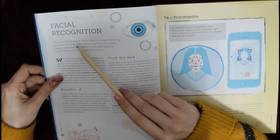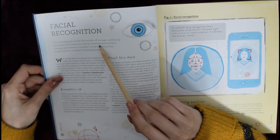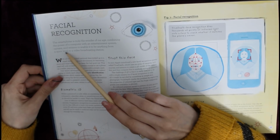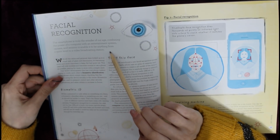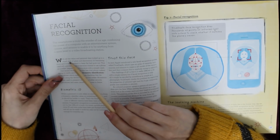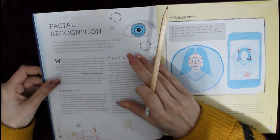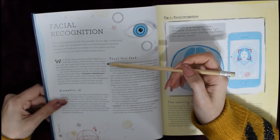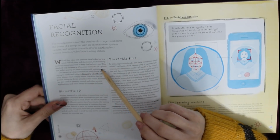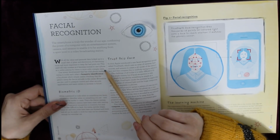The smartphone is truly the wonder of our age, combining the power of a computer and the entertainment system, camera, and sensors to enable it to be anything from a spirit level to a video broadcasting station. With all the value and personal data locked up in a small slab of glass and electronics, it is becoming more and more important to keep the bad guys out. This need will only increase as it becomes routine to use a phone as a wallet, paying for items in a store with a simple wave.